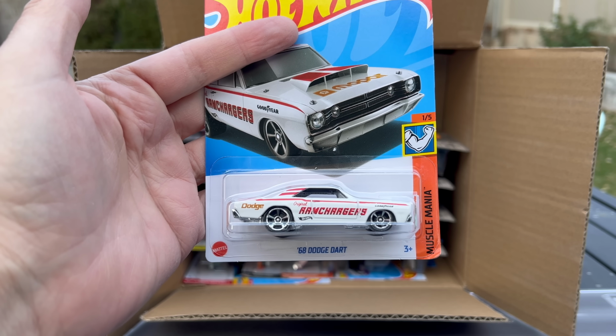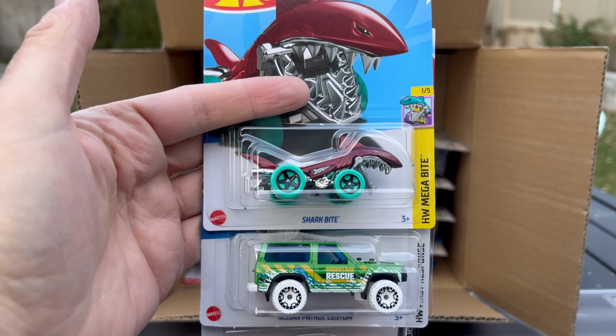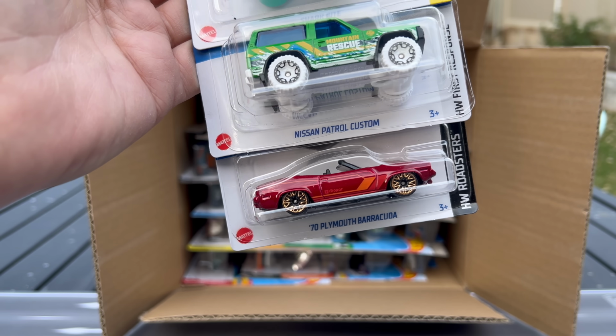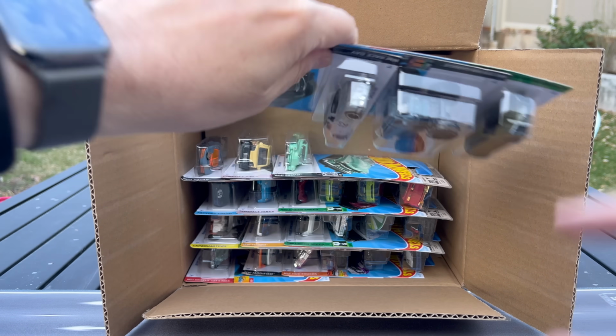So Ram Charger, 68 Dodge Dart. Very, very cool highlight pile. That goes. Shark Bite, everyone loves the Shark Bite. Nissan Patrol, that's a recolor. 70 Plymouth Barracuda, that is also a recolor. Wheels on that are fantastic. Maybe not totally appropriate for that cast, who cares?